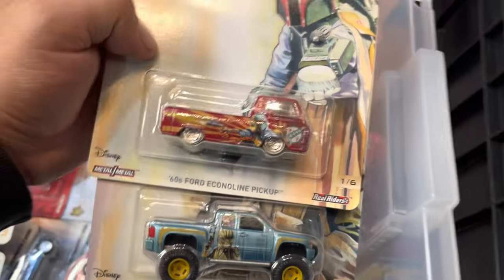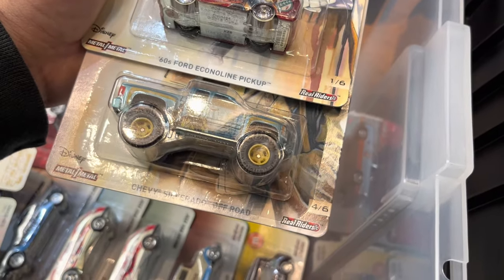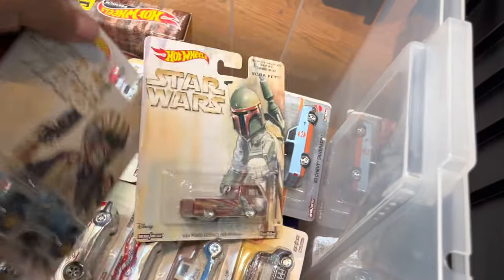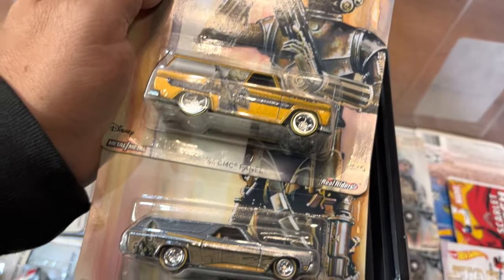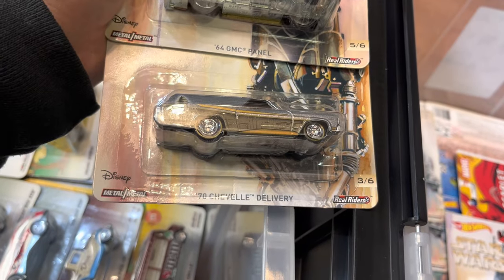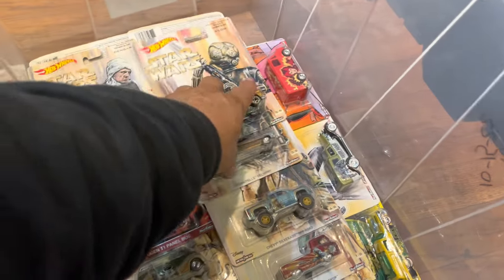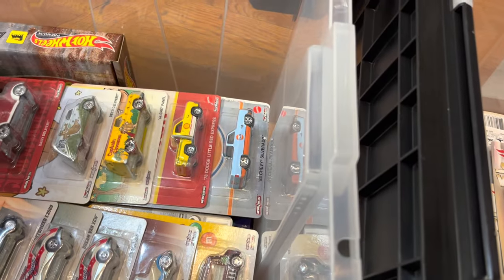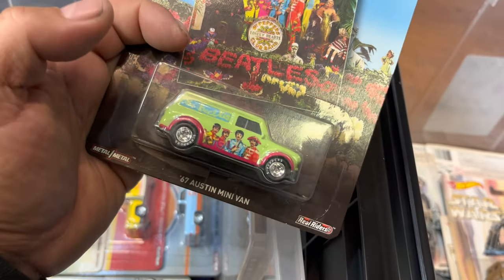Oh, look at that. Mandalorian 60s Ford Econoline pickup. And Chevy Silverado off-road. That's nice. Look at this. Wow, nice truck. Wow, surprise. All right, 64 GMC panel and a 70 Chevelle delivery. That's pretty cool. Oh yeah, look at that 67 Austin minivan. Nice, the Beatles.